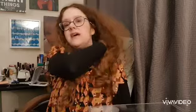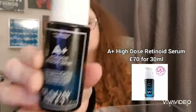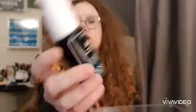The first thing I'm going to go through is the serums first. The one I'm going to look at first is the A+ High-Dose Retinoid Serum. I am still using the serum, and it's lasting ages. I only use it a couple of times a week, so that's probably why it's lasted so long for me. It's quite a big size, 30 ml, and it's £70.